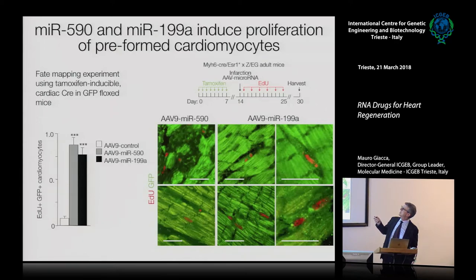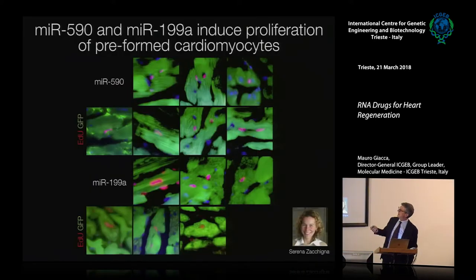And the question was, the cells that after the microRNA incorporate bromodeoxyuridine, so they are pushed to proliferate, are they black or are they green? If they're black, they come from elsewhere. If they're green, they were the previously existing cardiomyocytes which are pushed to proliferate. And the answer was that they are all green. So basically you see cardiomyocytes that incorporate bromodeoxyuridine in the context of a very green cytoplasm. These are other pictures, you see very big cardiomyocytes which have proliferated in response to these microRNAs.